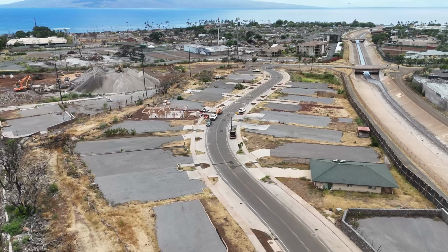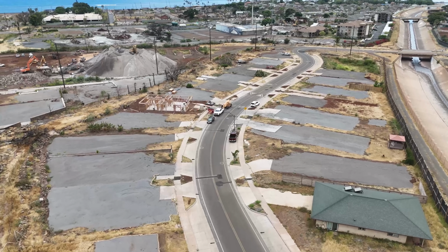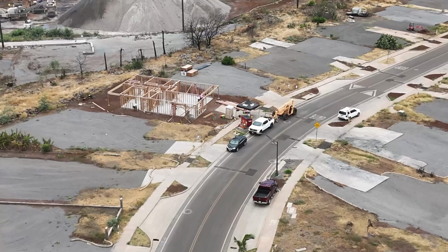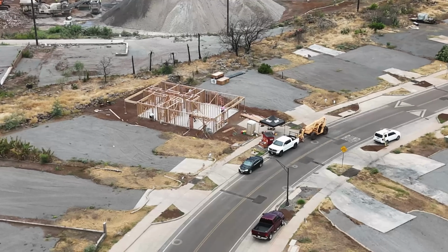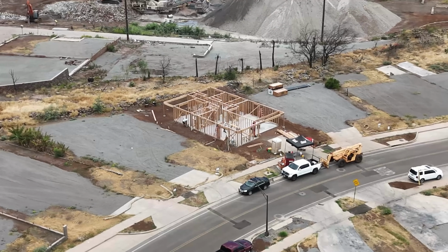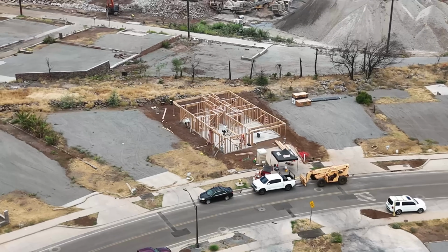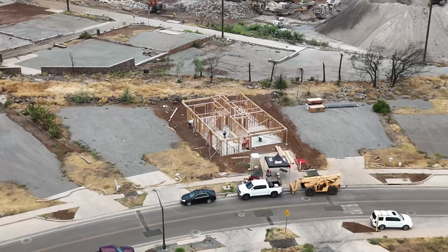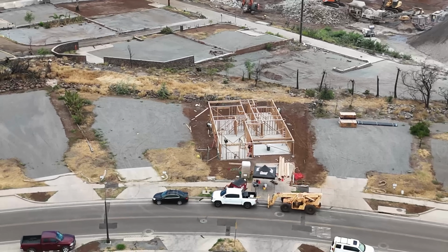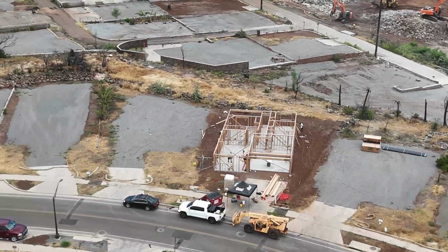Okay, so now we're coming up on what I believe is the first residential home in Lahaina to start building vertical construction. According to the most recent Lahaina Recovery meeting, there have been at least 22 permits issued to Lahaina residents to start rebuilding their homes. And there's another 71 permits that are currently going through the review process.